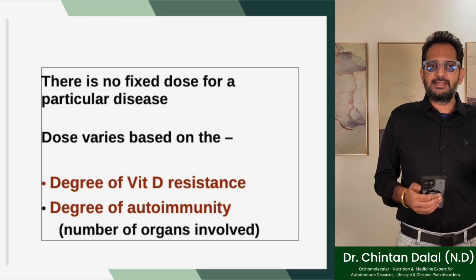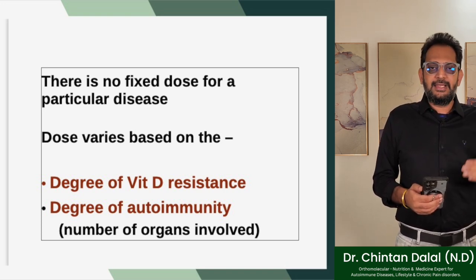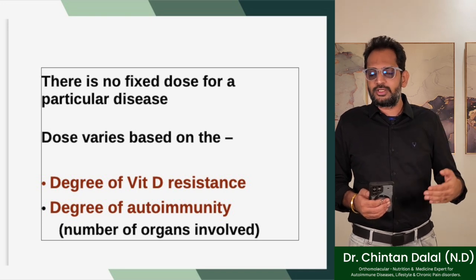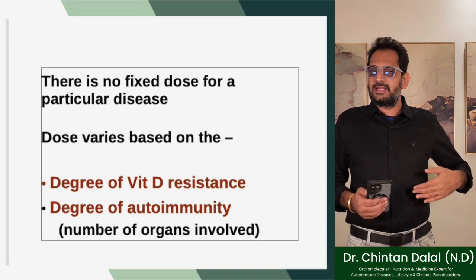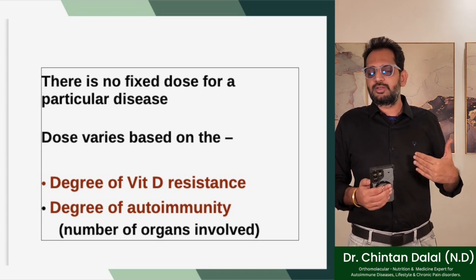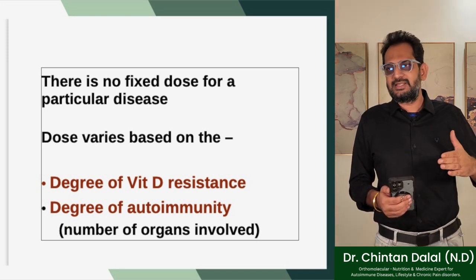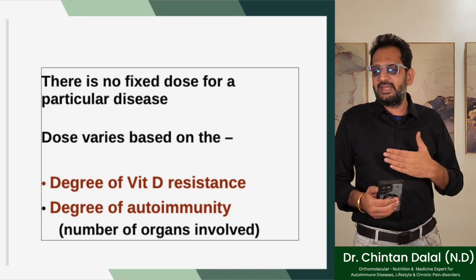Doses vary based on the degree of vitamin D resistance. It also depends on the degree of autoimmunity and the number of organs involved. There are a lot of patients who also have underlying chronic ailments, like type 2 diabetes, hypothyroidism or osteoporosis, and many other factors including aging, where the resistance to D varies. A lot of patients also come with multiple autoimmune disorders. We see this quite often, where patients have Hashimoto's thyroiditis and lupus and psoriasis, muscle wasting type of autoimmune diseases, all of them together, in which case the dosages vary from person to person.